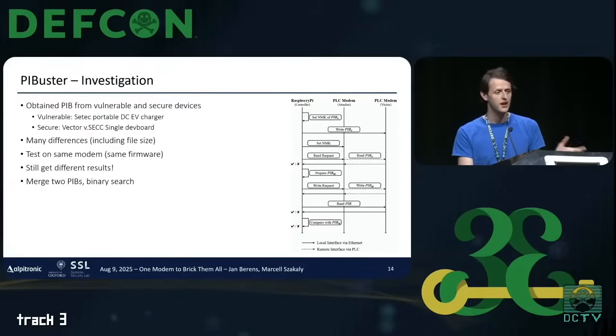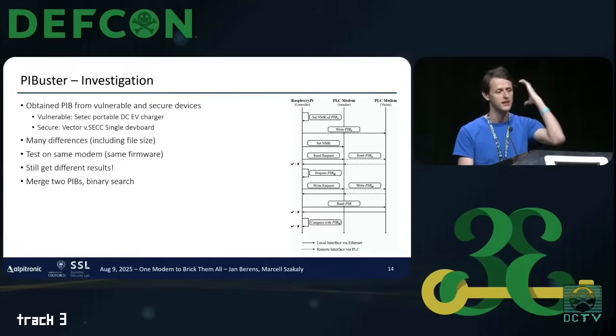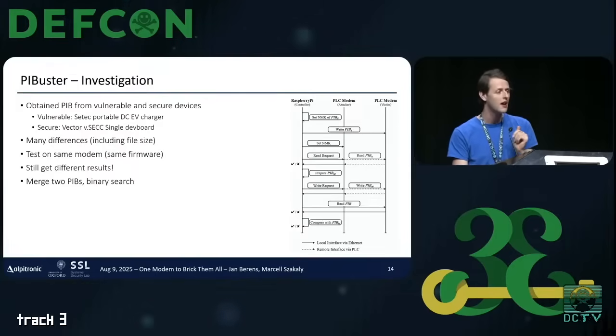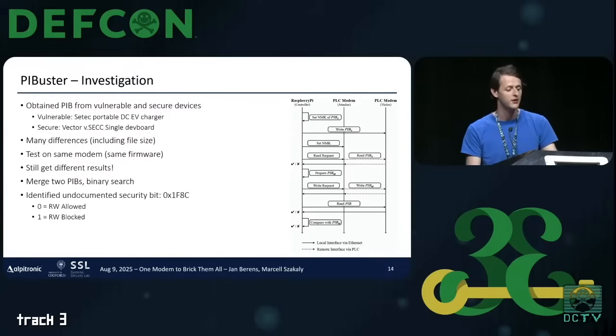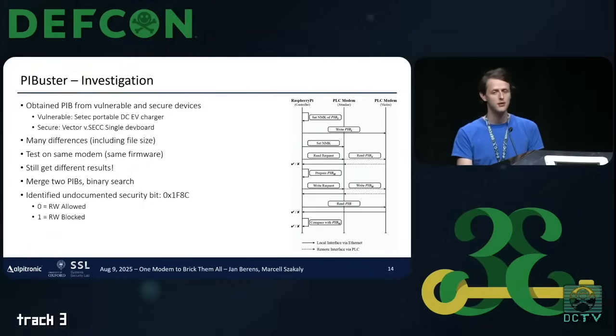To narrow down where the security setting itself is, we took the first half of the vulnerable one and the second half of the secure one, concatenated them together, really hoping that we're not splicing over some important setting right in the middle, and put this on one of our modems. In this case, we found that it was actually secure, which means the security setting is somewhere in the second half. Then we did a binary search to move this cutoff point, and narrowed it down to the byte at offset 1F8C, which if set to 0 means that reading and writing via the power lines is allowed, and if set to 1, it's blocked.